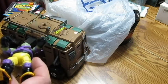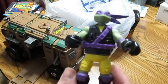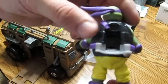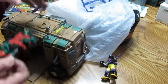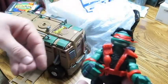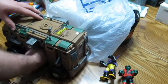which I will show on here just to show you. There's $1.29, 4 79s, and then the 99 cents for the game. So here I got Donatello, an alternate form, I guess. It's missing an accessory, but I don't care for 79 cents. Still cool. Here is a Raphael. I assume some type of spy set. I'm assuming these ones all went together in the set.